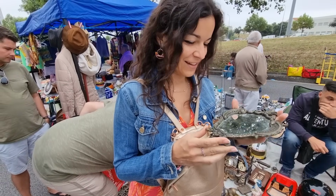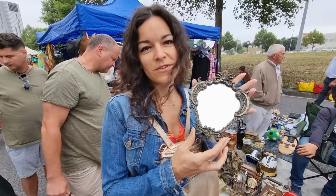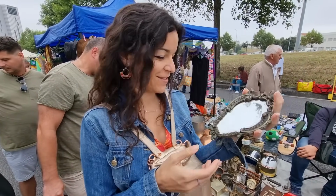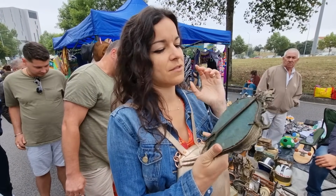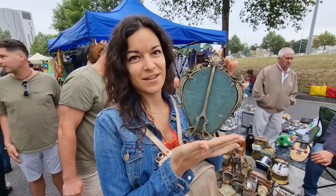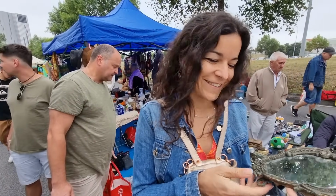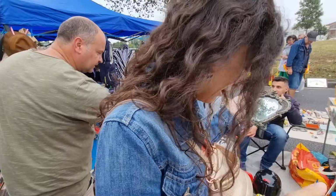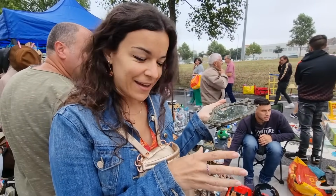What have you found? I found a mirror. They are asking 10 euros. I think it's a fair price. Are you sure that it's a fair price? Yes, it is, because it's really vintage. You can see it from the back. You don't want... Come on. Now I'm looking if there's anything else that I like. Okay.